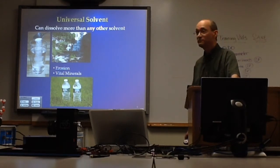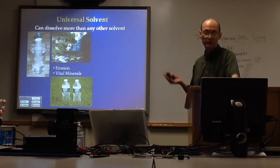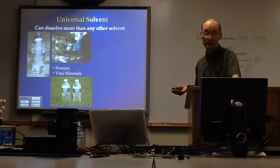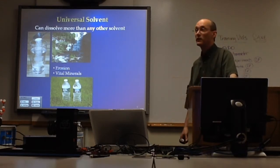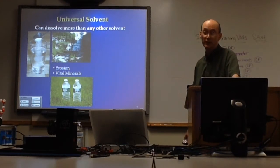One is erosion. If water couldn't dissolve things, then it wouldn't erode things as well. And water picks up minerals and salts and things and transports them throughout the world. If it didn't do that, then when we drink our water, we wouldn't be getting what we need to live on. It turns out the world's rivers collectively transport 5 billion tons of dissolved mineral matter per year. We need those salts and minerals to live.